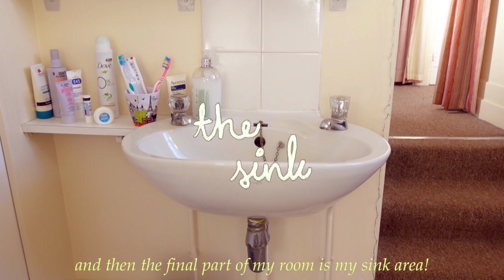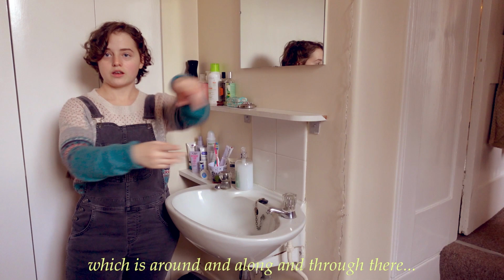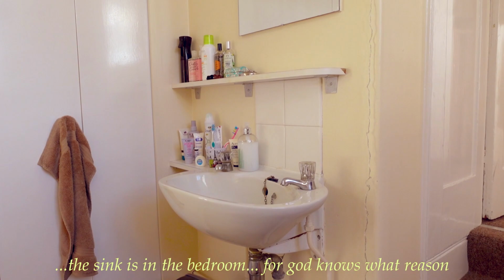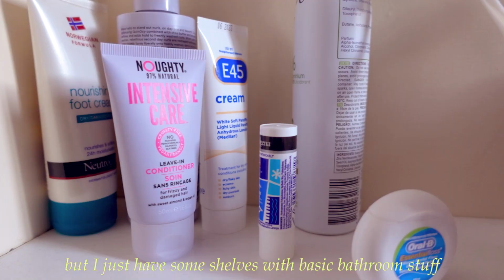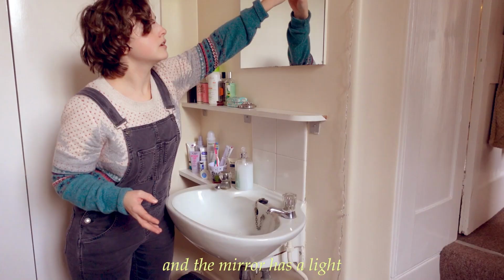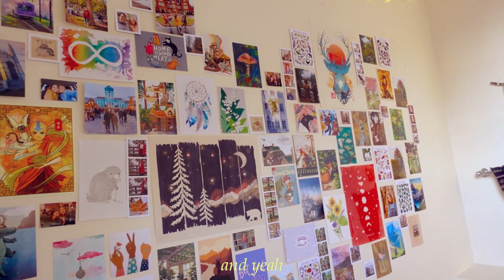So my sink is actually separate from my bathroom, which is around and through there. The bathroom doesn't have a sink. The sink is in the bedroom for God knows what reason. I just have some shelves with basic bathroom stuff and the mirror has a light, which is very convenient. And yeah, that's pretty much it for my bedroom.